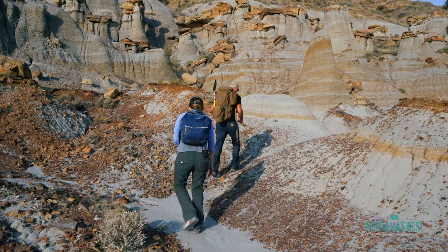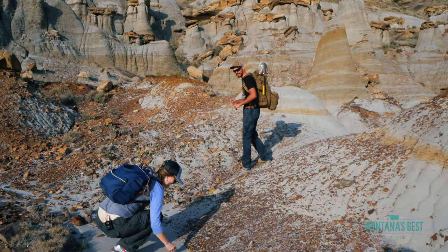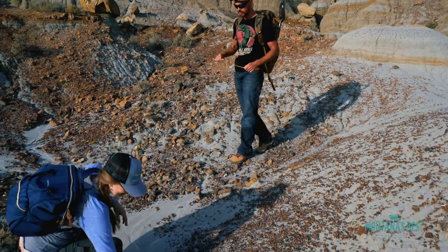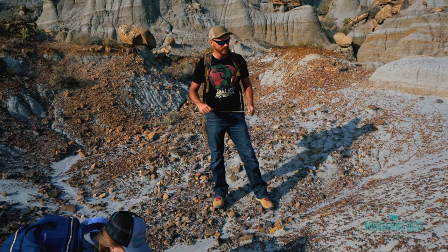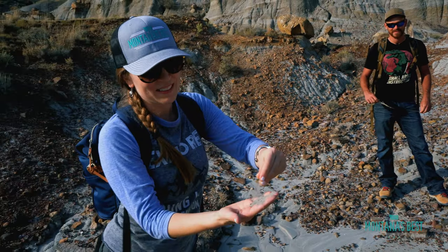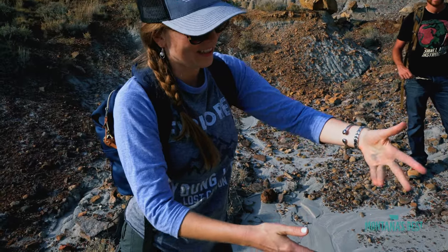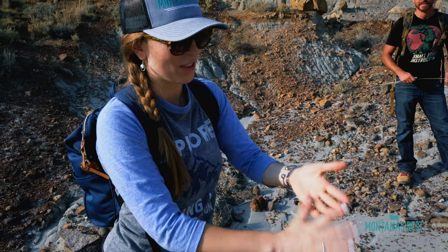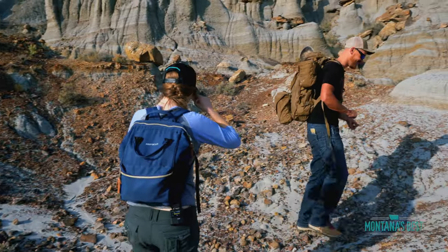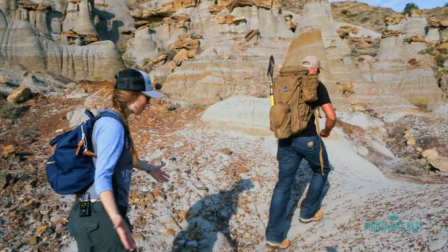Oh, this is cool. So this is silt. This is sand that you'd see at the ocean. Look at this. This is in the middle of Glendive, Montana, and yet this is sand, just like what you'd see at the beach in Boston or in Miami. That's cool. It really does prove that this was at the bottom of an ocean at one time.